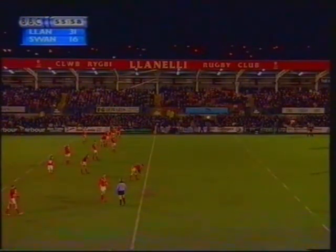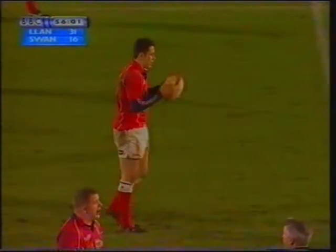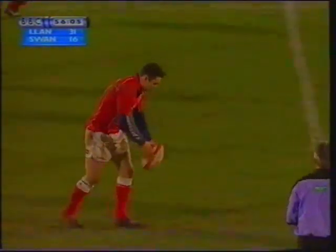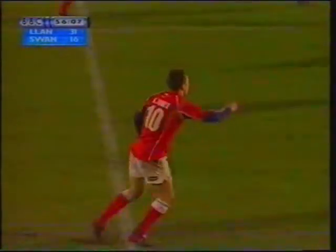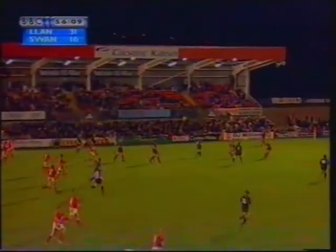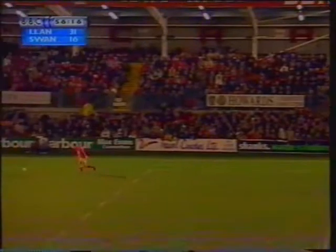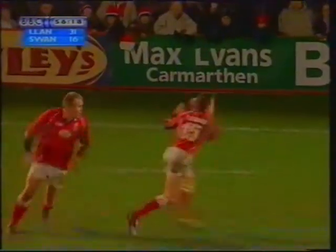Well, the latest score from Thomond Park in Limerick after just 20 minutes play is Munster 20, Ulster 3. In the semi-final of the Celtic League, the winners will play Neath or Cardiff in the final. Remember that game tomorrow evening at 5:30. Still tickets available if you want them tomorrow from the Knoll.